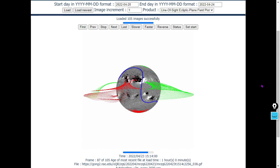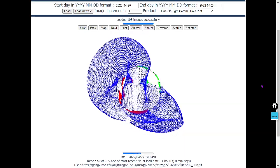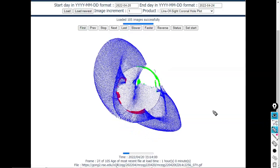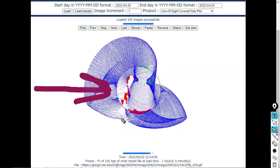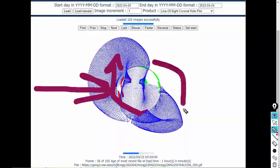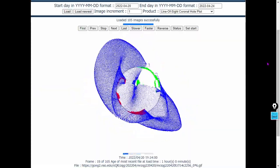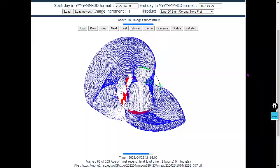Next, we'll move into the realm of coronal holes. So here is the coronal hole line of sight plot. We do see some well-defined South Pole-oriented coronal holes rotating in here. They are trans-equatorial, meaning they're crossing the solar equator as the south solar polar field migrates to the north, and vice versa. It's called a solar cycle, and it happens during each solar sunspot cycle. There is a solar polar field reversal that occurs.